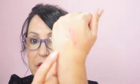And then the other one I love because it has a lot of shimmer in it. Borderline glitter on that one, and that one is right here. And I find that I can put this one on top of any lipstick and it looks amazing. So that's Anastasia.